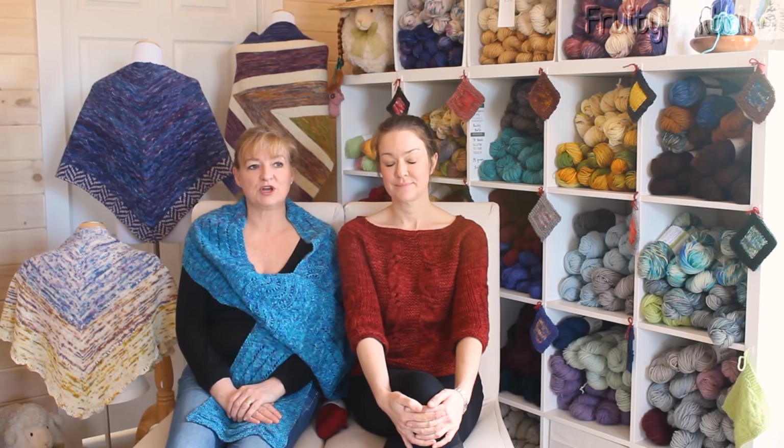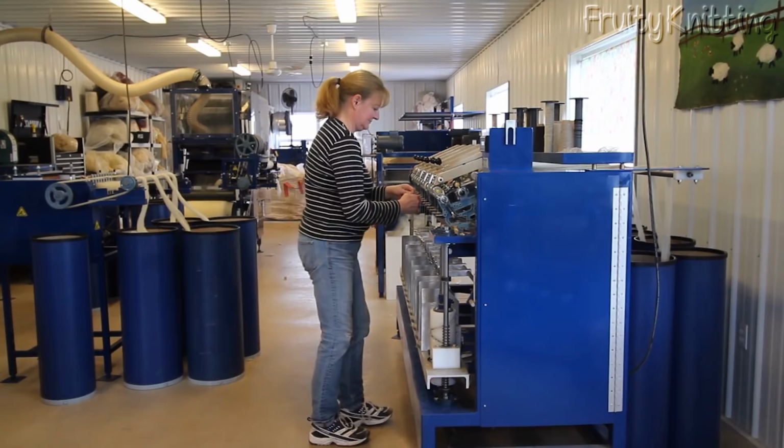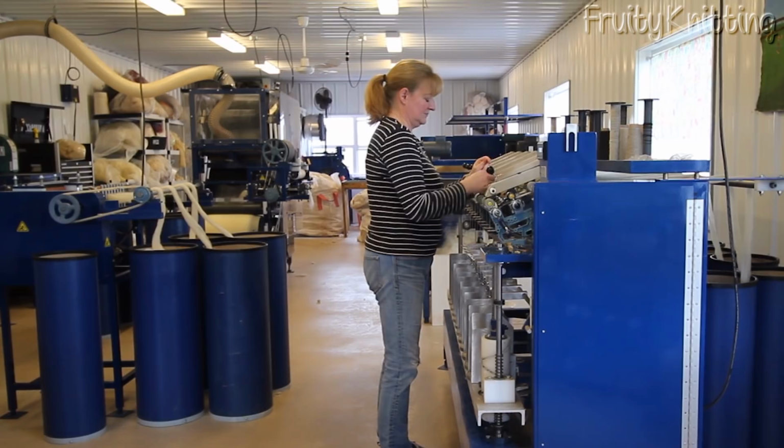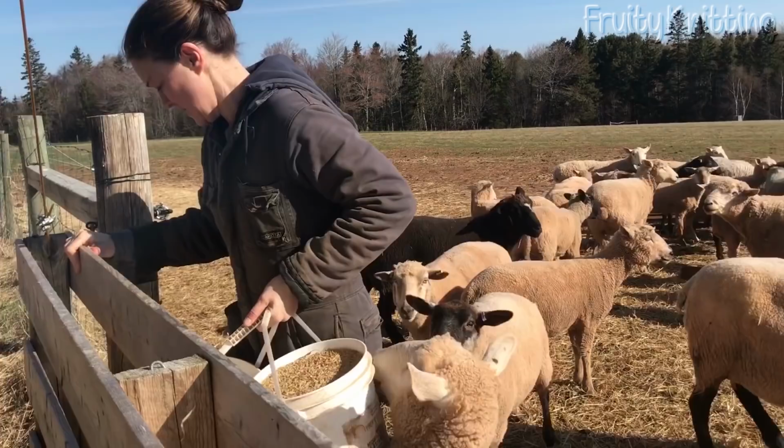So one thing led to another, and a little bit more than a year and a half ago, we actually purchased a full mill from the Belfast Mini Mill, built the building that it's housed in, and started our own milling business. So our flock that we currently have is a Corriedale cross flock. For those of you who aren't familiar with Corriedale, it's the oldest crossbred breed. It was developed somewhat simultaneously in both New Zealand and Australia.